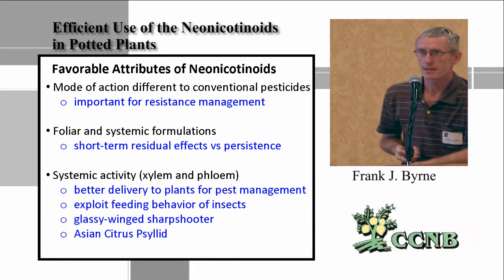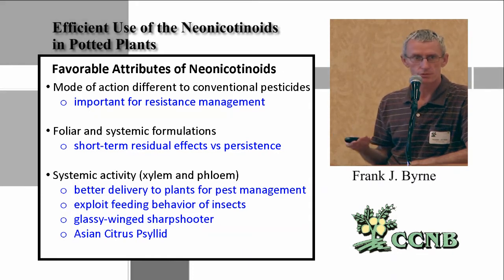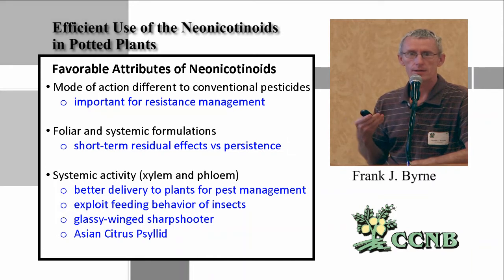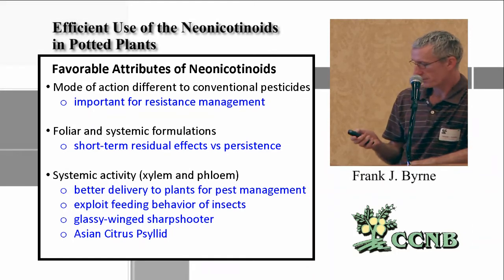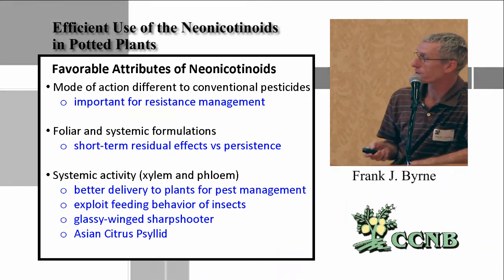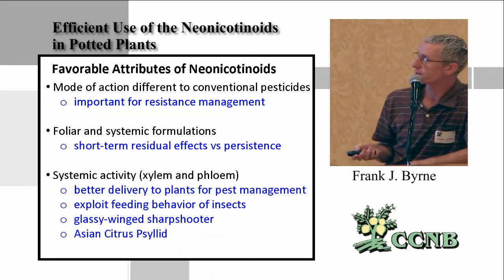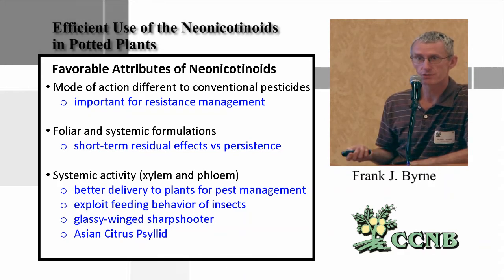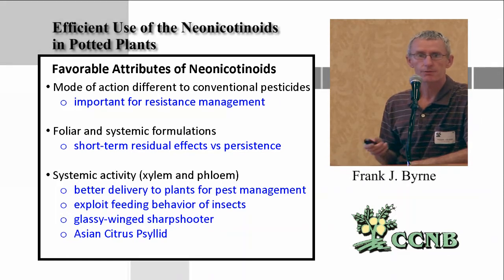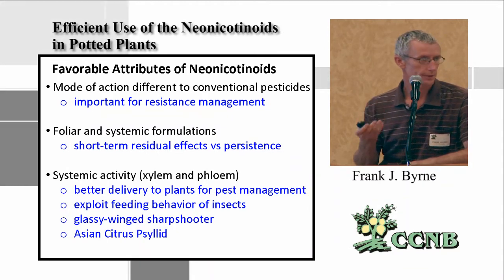So, in relation to the systemic activity, of course, neonicotinoids are applied systemically to the soil. They're absorbed through the roots and then transported around the plant in the vascular system, initially in the xylem, and then from the xylem they'll move into the phloem. So this particular mode of activity allows for a better delivery to plants for pest management and obviously for sucking insects, because it directly exploits their feeding behavior. So both xylem feeders such as glassy-winged sharpshooters and phloem feeders such as Asian citrus psyllid, whiteflies, and aphids, these are perfect targets for the neonicotinoids if you can get the insecticide into the plant at a sufficient level to be effective.